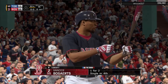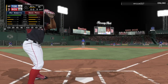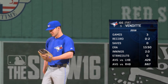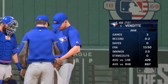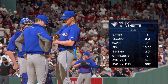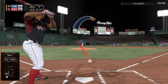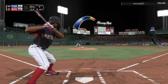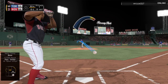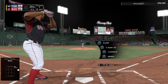Xander Bogaerts will step in to lead things off here for the Red Sox. Big Poppy on deck to follow. Into the game now to try to keep this one tied, it's the switch pitching Pat Venditti. Pat Venditti. This ball will be chopped foul. That misses wide. 1 ball and 1 strike.